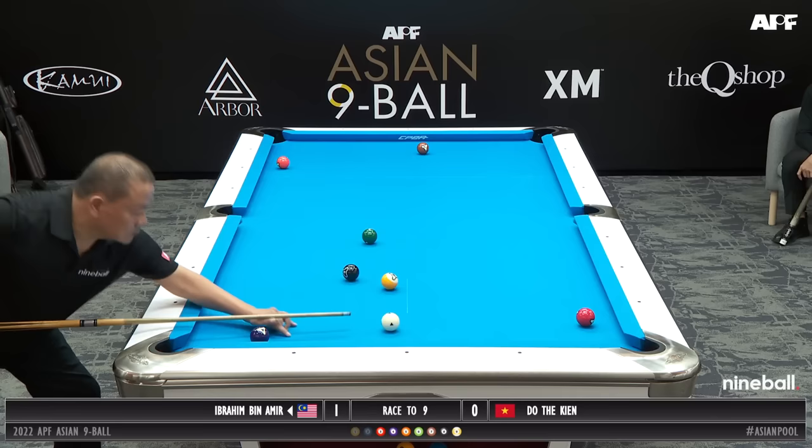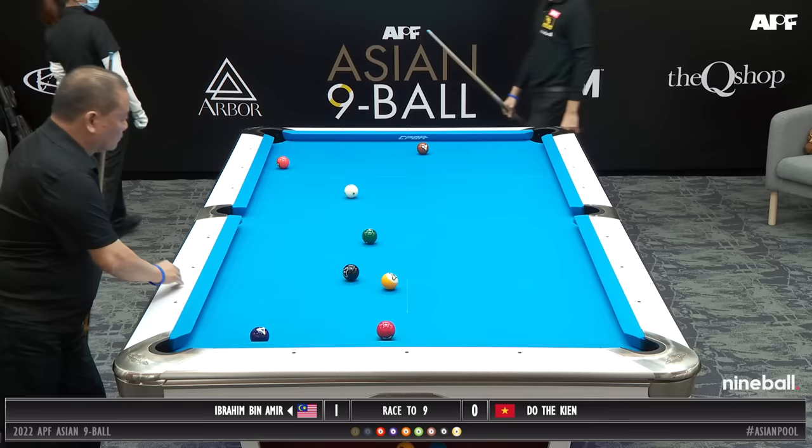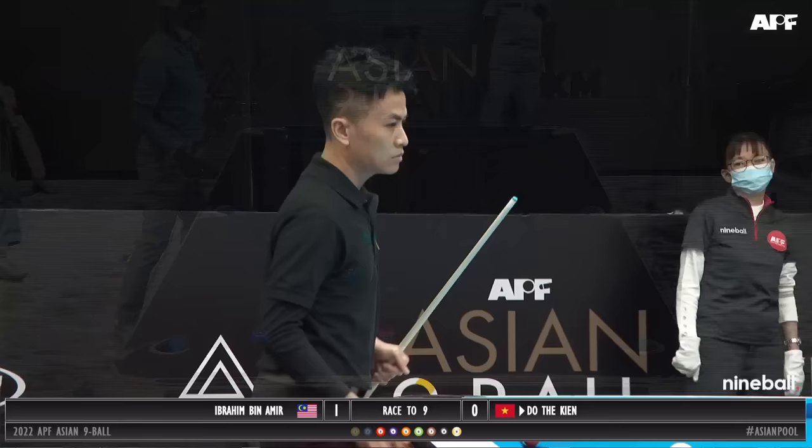Ibrahim Bin Amir. I'm sure he's played a lot of pool in his time, and he'll know how to make it difficult for a player to beat him. He'll just keep things tight. He's not going to take chances. He looks very comfortable at the table. And it's only been one rack, but it doesn't seem like he's afraid of anything that his opponent gives him.